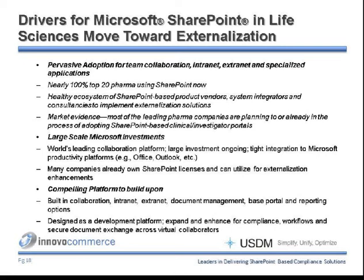There's a very healthy ecosystem of providers, and market evidence. Most of the leading pharmaceutical companies are planning to, or are already in the process of, adopting SharePoint-based clinical and investigator portals, for example. We work with multiple large companies, and what we're seeing is that the big players, at least in the pharmaceutical space, are looking at SharePoint, and the device space as well.